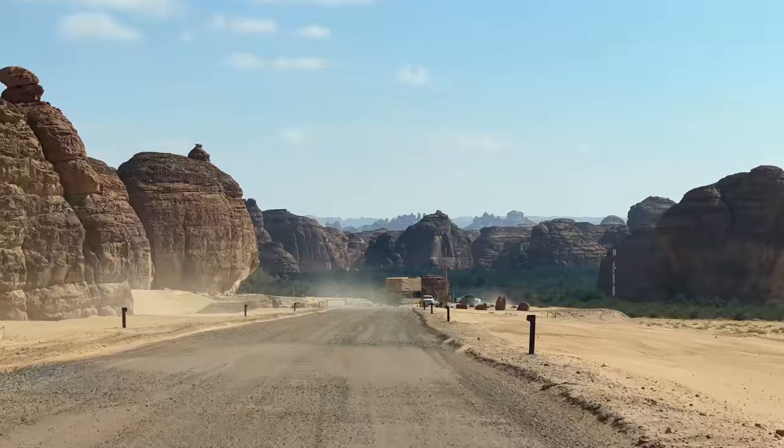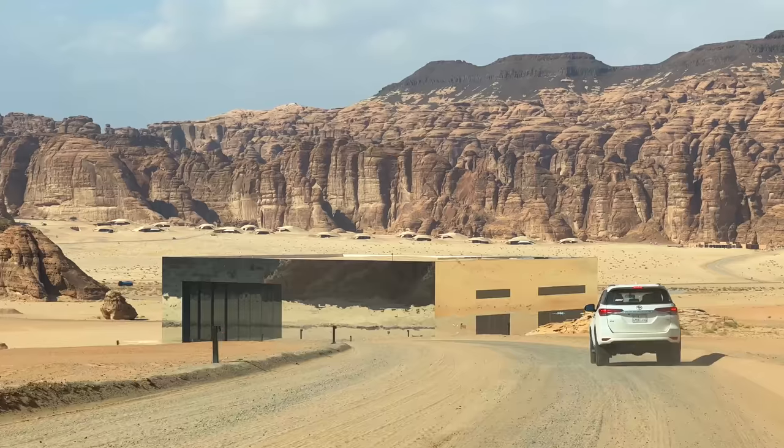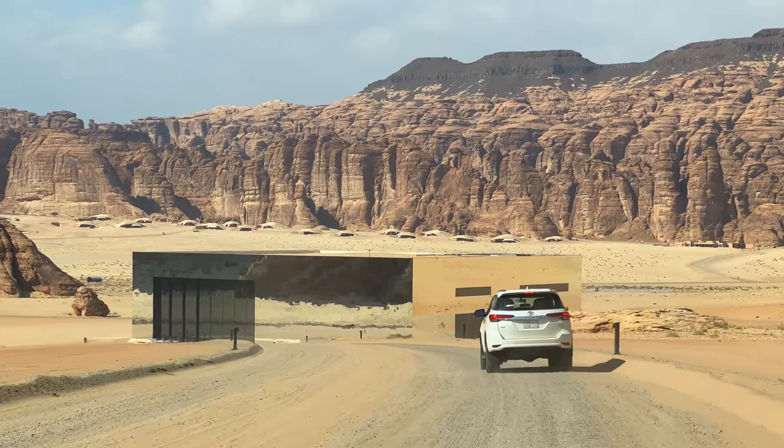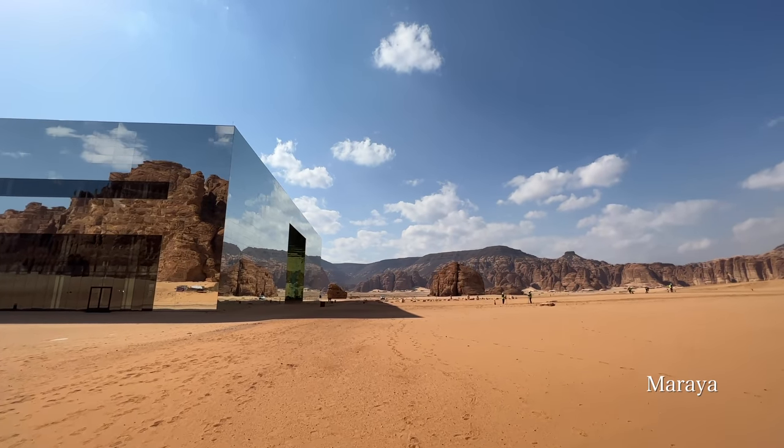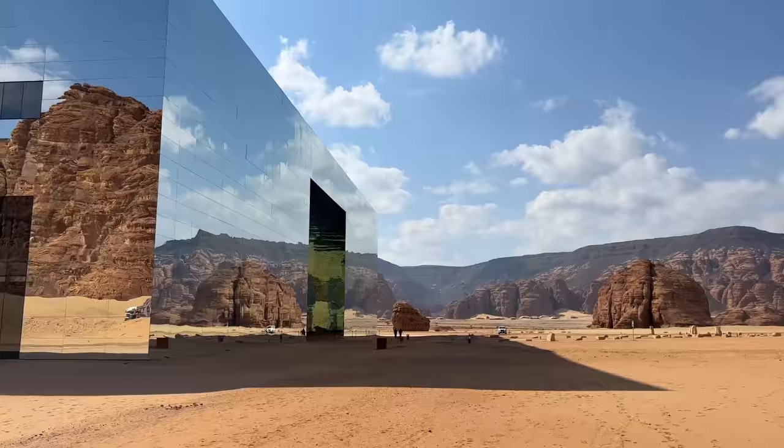We are back at the Maraya during daytime today, and we expected it to be crowded, but there's actually less people now than there were last night. So for some reason, you kind of have to book to come here, but there's actually not a person in sight. It's really just one big mirror in the middle of the desert.